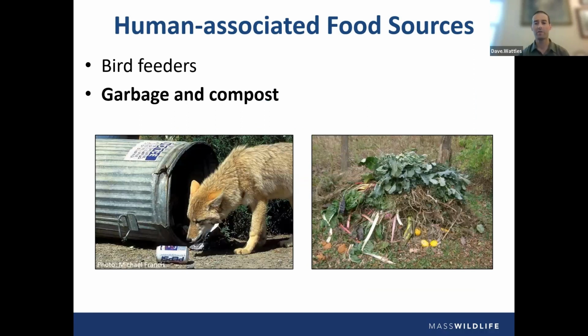Coyotes also readily take advantage of unsecured garbage and compost. This is both at households as well as businesses. So trash that's outside and can be accessed by coyotes, dumpsters that are overflowing are easy meals. Even the rotting fruits and vegetables in your compost pile are a free meal for a coyote.